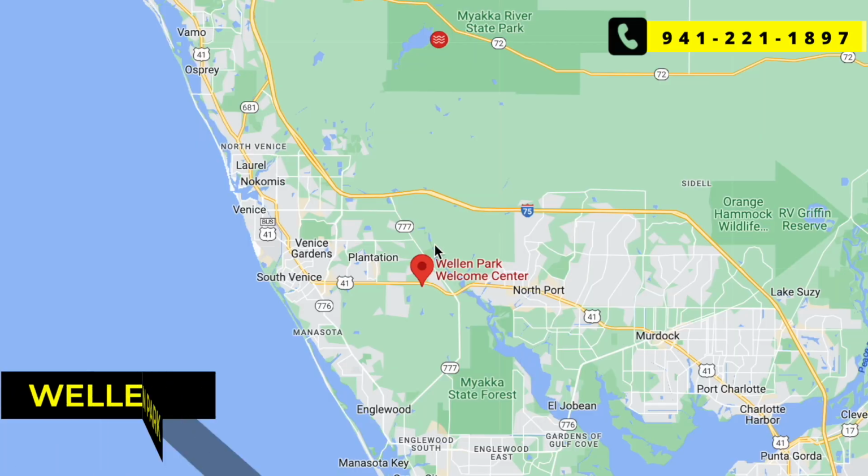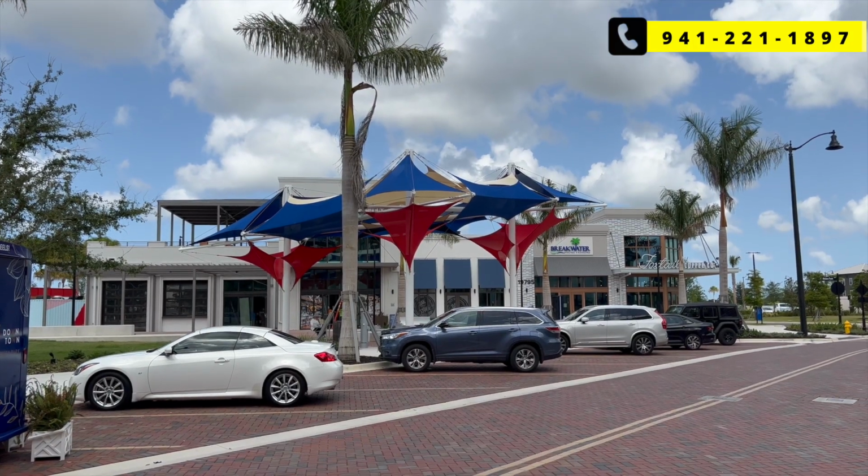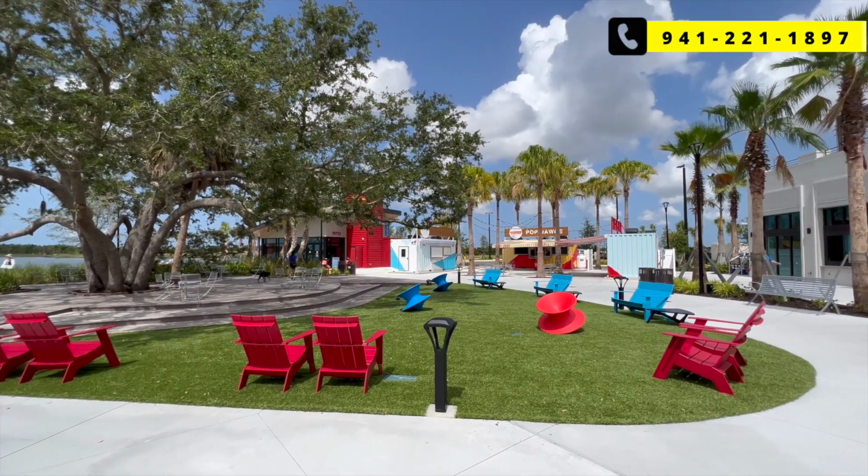So first things first, we got you started with the hot spot right now, the one that everyone's talking about, Wellen Park. And as you can see, right here is the Wellen Park Welcome Center, which is relatively close to the downtown, pretty much right next to it. And you got North Port a little bit to the east. You got Englewood kind of south, slightly southwest. You got Venice right here. That's a pretty A1 location. Yes, because definitely, you got options galore.